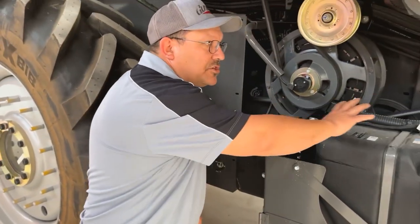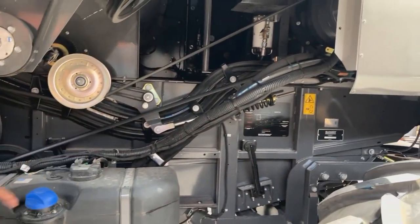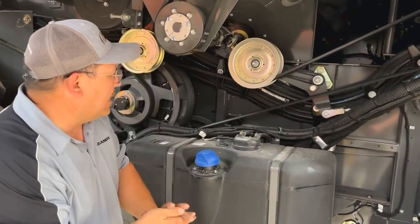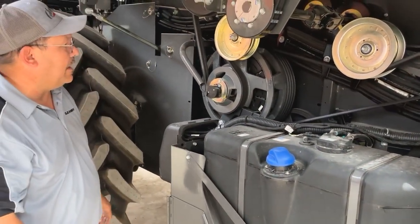Once again, it's just good to look at your DEF system, make sure we don't have any buildup, no white crystallization, which would be a sign of a DEF leak. Always run good, clean DEF in there.